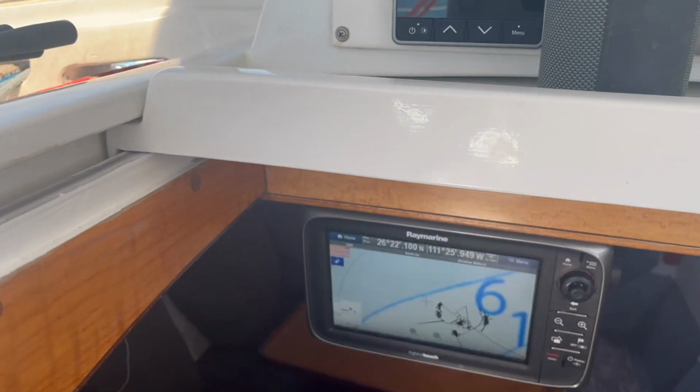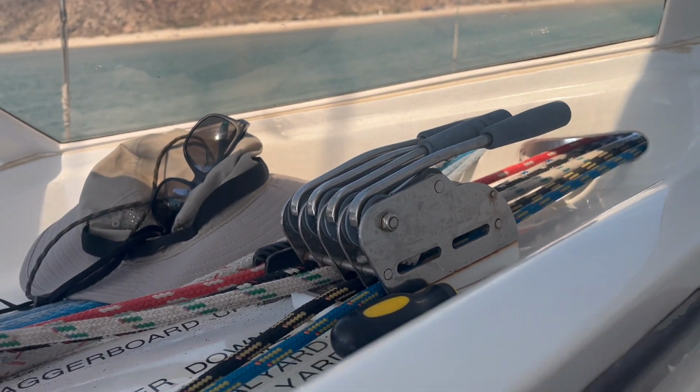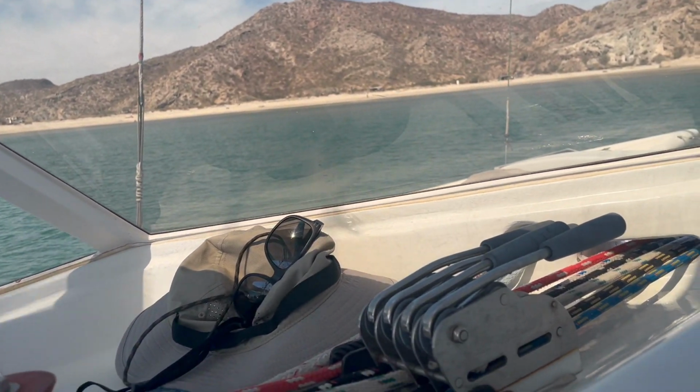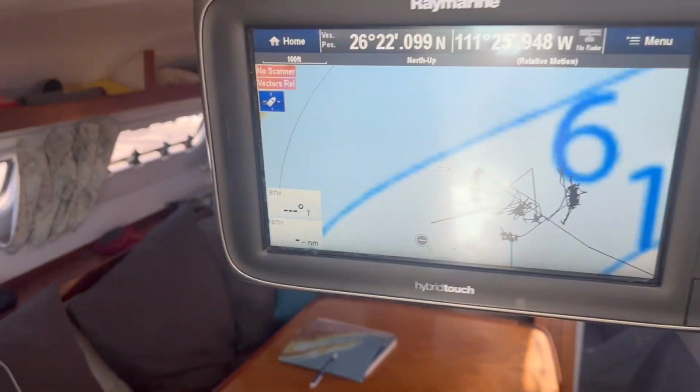The wind has calmed way down. It was really pulling hard on the anchor a bit ago. I can see the dinghy over there. Shore party is off on a hike. That's good. And I'm here on anchor watch.